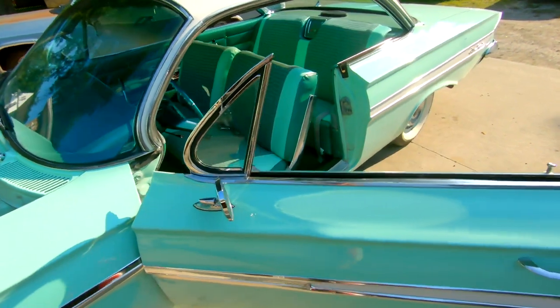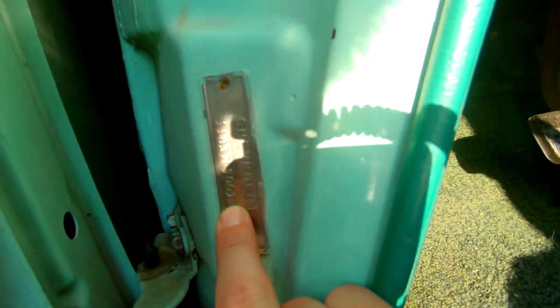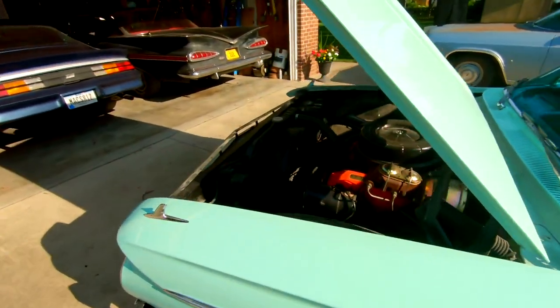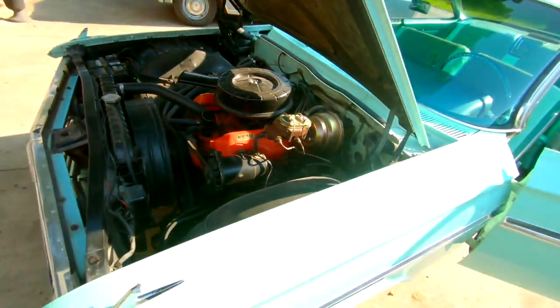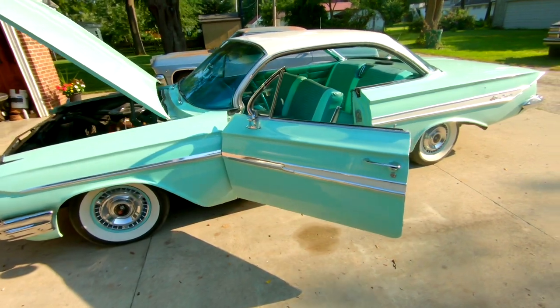Now one cool thing about this car, if you look here at the VIN number, it was built in Los Angeles, so L, and then the VIN number is 100132. So 132, this is the 132nd car to roll off the assembly line. So honestly, this car was probably built either the first or second day of production. Also, the body number is body number 60. So this was the 60th two-door hardtop to roll off of the plant in 1961, so very, very low number. One of the lowest ones I've seen.